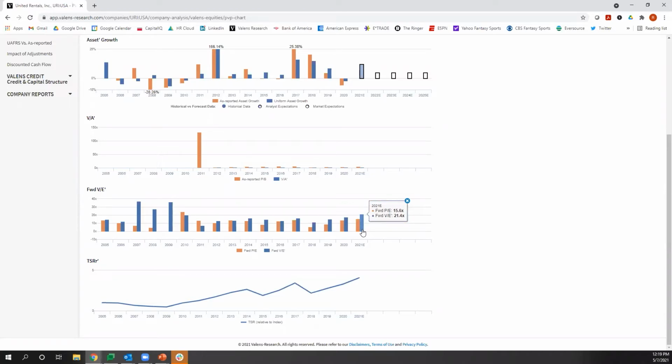If you screened on this name, right? If you said, hey, I want to find names that are trading at a 25% discount to the market, using as reported metrics, you'd think URI was. It's not. It's trading at market average valuations. These are the kind of different conversations you have when you look at the right data.